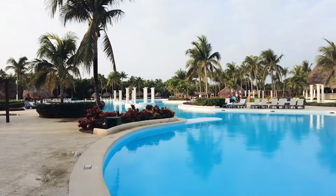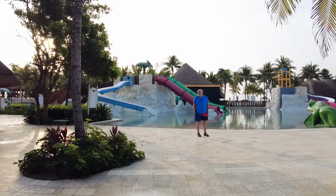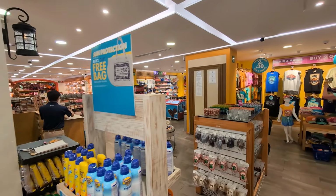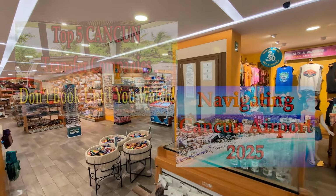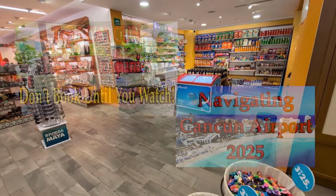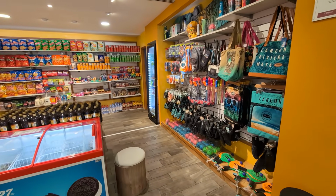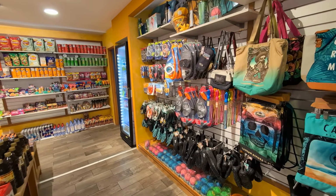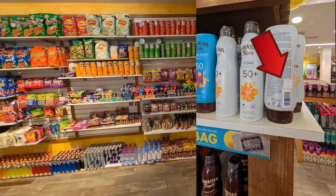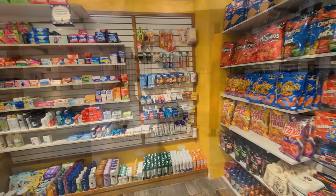Another tip I have for you, if you're traveling with little ones and you're trying to figure out how to pick up kid essentials like swim diapers, regular diapers, sunscreen, and other extras, be sure to watch our Top 5 Cancun Transfer Company video. We have been there and done that, and we tell you all about how to choose a transfer company that will make a stop at Walmart or Costco for you along the way to stock up on all of those things and more. So you don't need to pay the ridiculous prices at the resorts, and you don't need to waste valuable suitcase space.